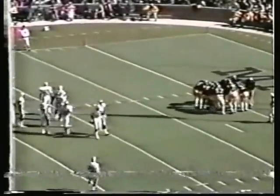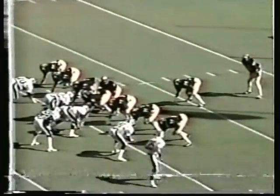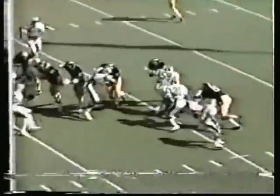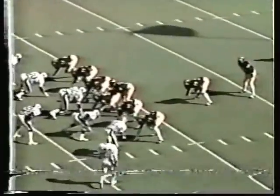Anthony Carter replaced by Alan Mitchell. Second down from the 9. Larry Ricks cuts back, picks his way behind the wall of blockers, and it's the pursuit from the backside that gets him. But then Ricks just takes those big legs and pulls forward for a first down. At the 12, first down.